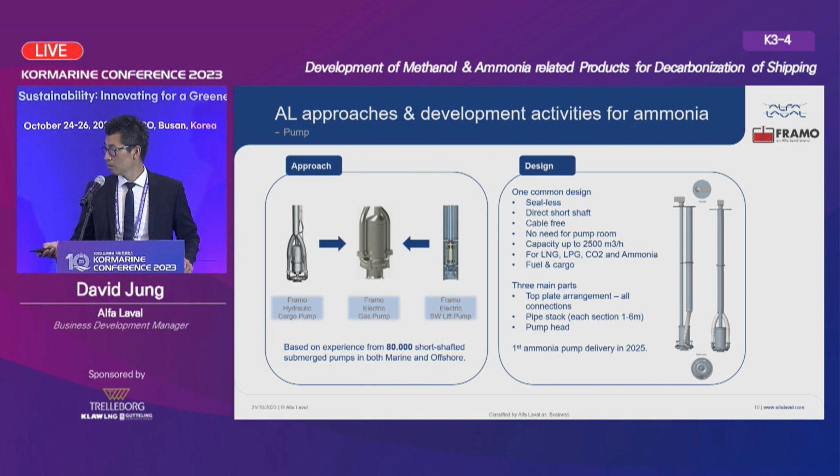And the highlight I would like to mention is the first ammonia pump. We are targeting to have the delivery in 25.